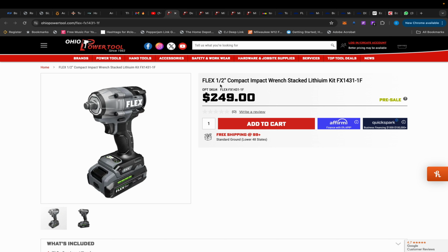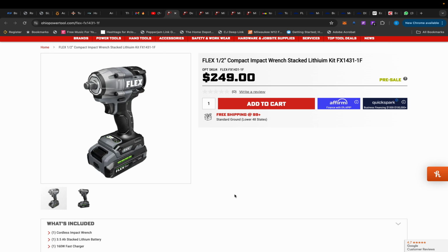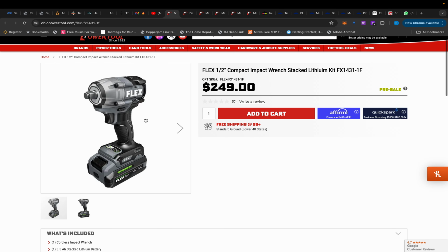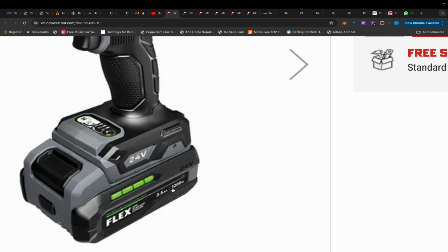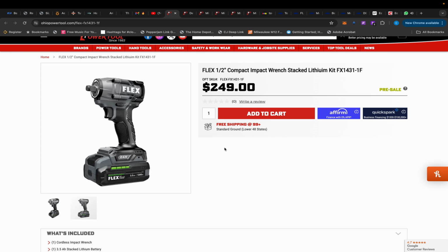First up, over here at Ohio Power Tool, we have this pre-sale Flex Compact Impact Wrench. Now, I had to go back and check this thing out on the Torque Test channel. They somehow got a prototype and they put it to the test with the other compact impact wrenches on the market, and this thing, of course, performed. It was neck and neck with the Dewalt. So if you have the Dewalt compact, then you don't need this. But this is $249, and it comes with the 3.5 amp hour stacked lithium ion battery. So that's a pretty fantastic deal when you consider the battery.